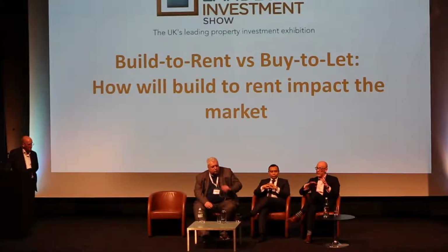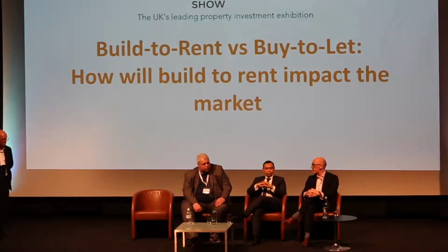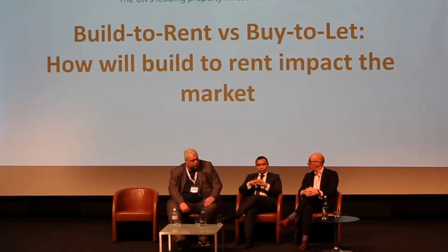And then separately to that, in terms of build to rent, as far as I'm concerned as a developer, everything is really all about planning.